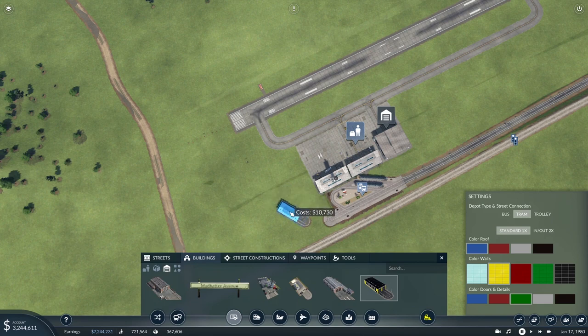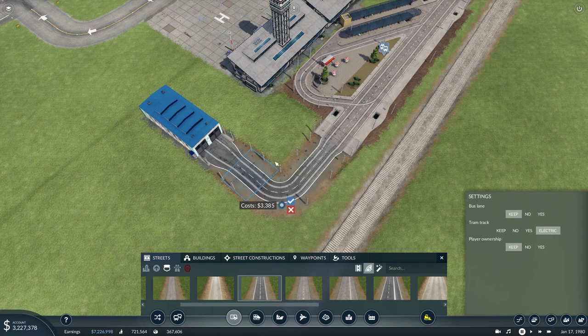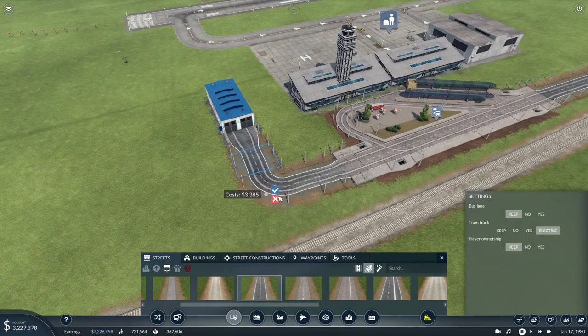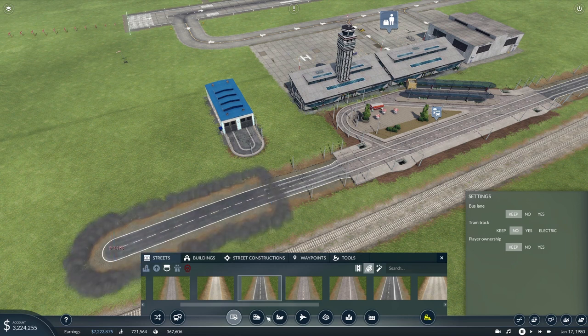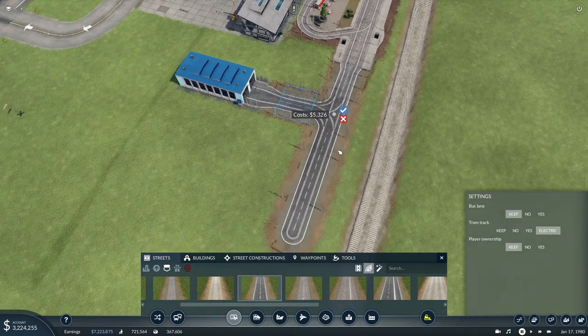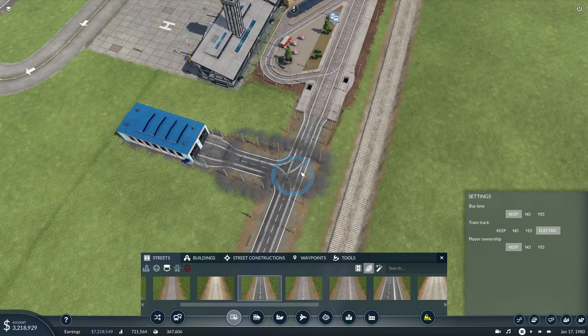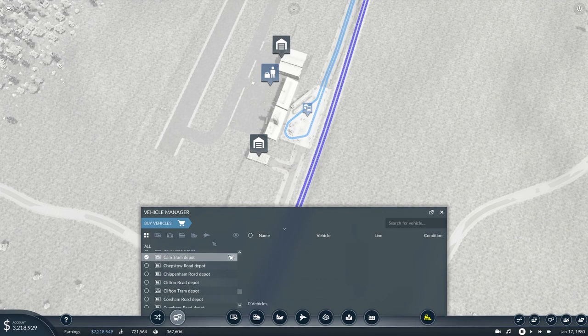So that will come in here. Actually, what I'll do, we'll take the tram track off. Extend this road a little bit beyond that. And then put the tram back on. Oh, it wants to do the whole road, does it? Okay, fair enough. Right. Let's put some trams on there.